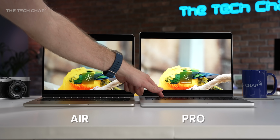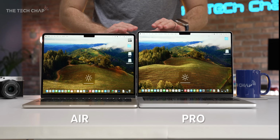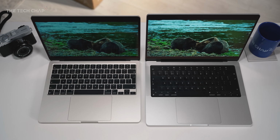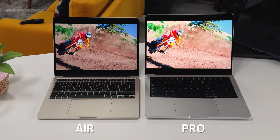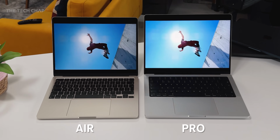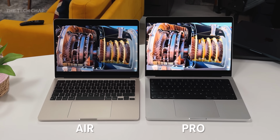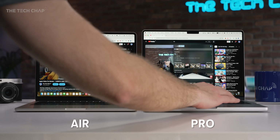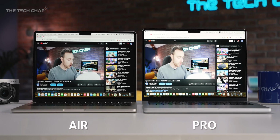Second, the brightness, and I think this is a bigger deal. We get 500 nits on the Air, 600 on the Pro, so right out of the gate it's 20% brighter no matter what you're doing. However, if you're watching, gaming, or editing in HDR, say you're watching a show on Apple TV, then this can peak at 1600 nits. And the best bit is you can use an app like Vivid, which can unlock that HDR brightness across the whole desktop, whatever you're doing.